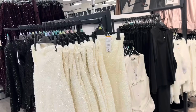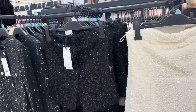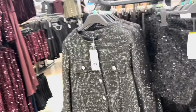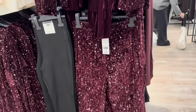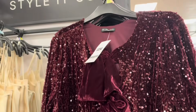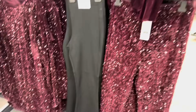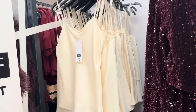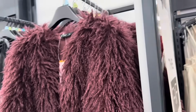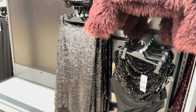The new season sings in all this, lots and lots of sequins. I thought this cardigan style jacket, or jacket style cardigan, was lovely. And then this beautiful burgundy. Lovely. It's a lovely colour, this, isn't it? Some really nice items. It is worth popping in, you know, and having a look. I love that burgundy with the cream.